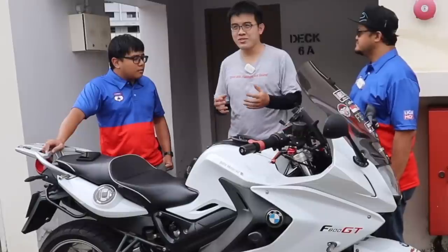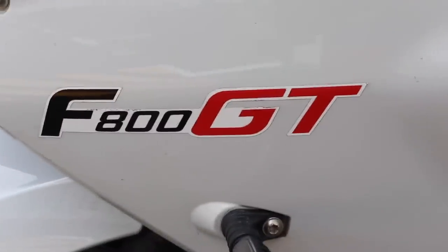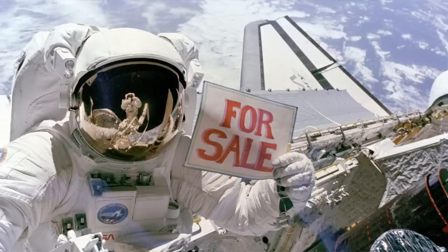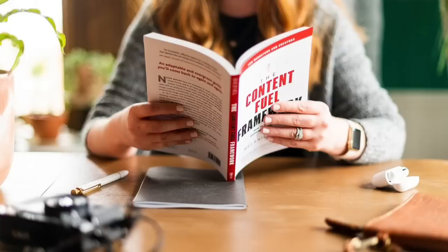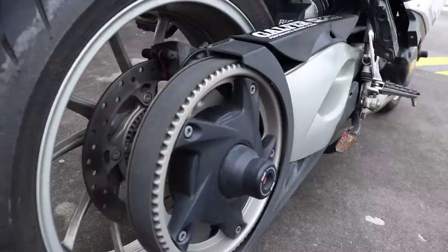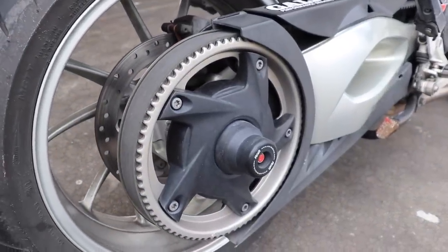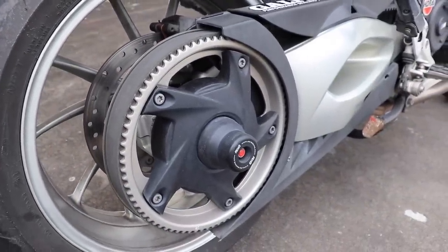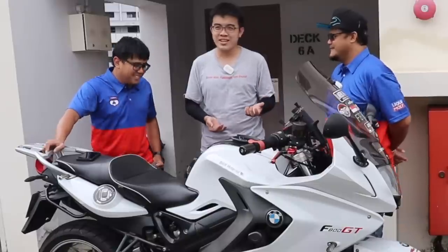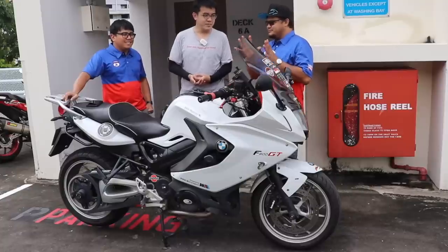So when I was doing my research, somehow I also didn't know about this bike. I chanced upon this bike, and it was on sale. So I did some reading, and I realized it's very unique because of the engine and the drivetrain, because it's not using a chain, it's using a belt. So it's very low maintenance. I'm a bit hipster, so I decided to go for that instead of the usual MT09 Tracer and all this. So it makes you feel a bit unique. Yes.